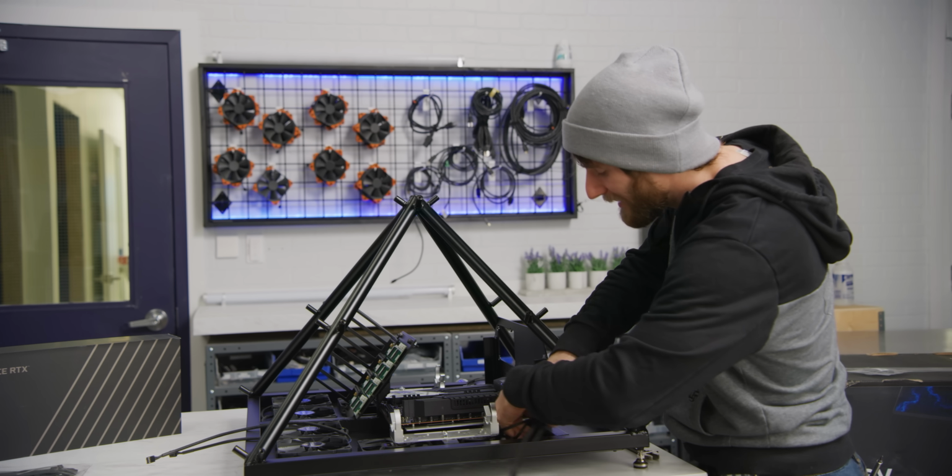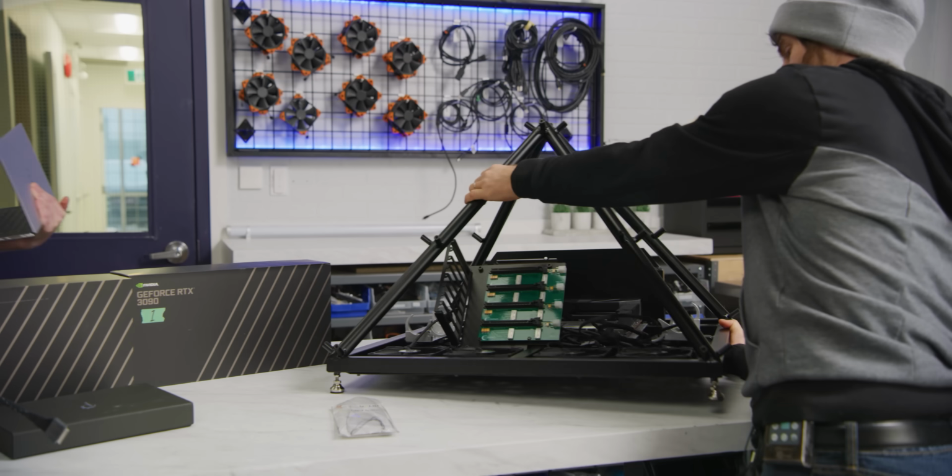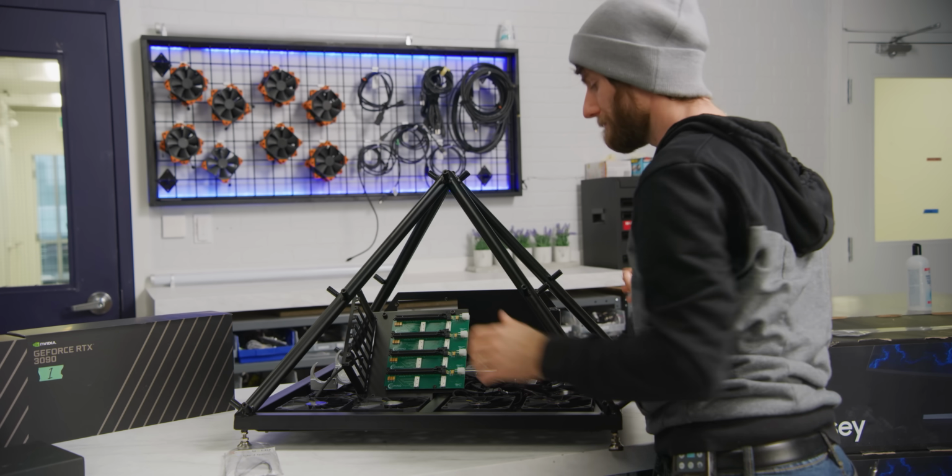I'm into it. Oh, it won't actually go under like that. You don't think so? No. Oh, does it not go through? No. Okay, I'm just trying to refit it.